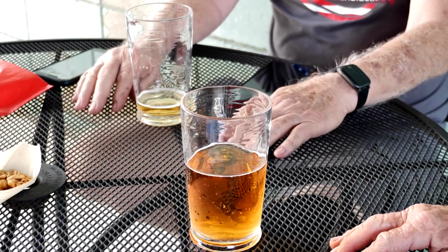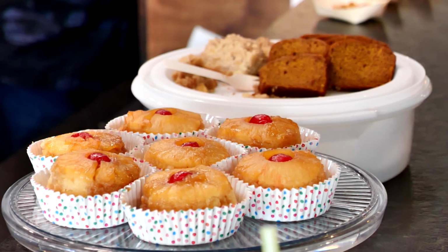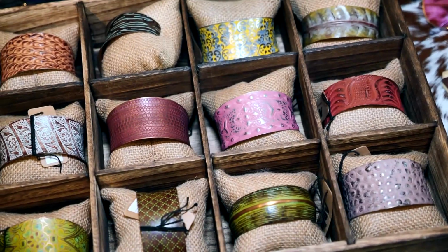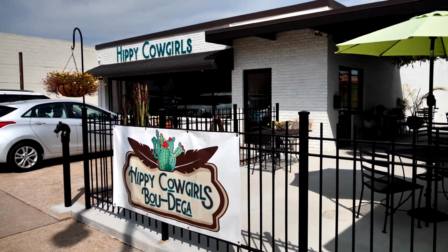Enjoy a beer from the collection of locally crafted beers along with a snack. And just like at Okie Spice, the Zigs support local businesses here too, like serving sweet treats from nearby Muffin Tops Bakery. We bring in local food trucks when we can. We find fun events, hat bars, line dancing lessons, charcuterie making classes. What better way to spend an afternoon with girlfriends or put some sparkle in your date adventure while channeling your inner wild soul? In Sand Springs at Okie Spice and Hippy Cowgirls Bou-Dega, I'm Erin Christie for Discover Oklahoma.